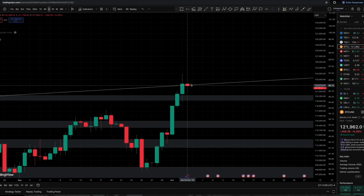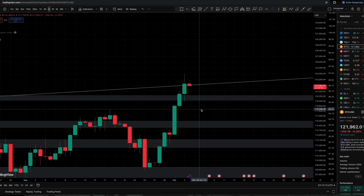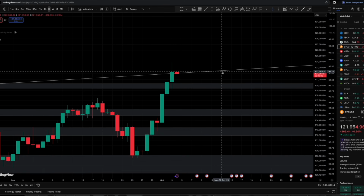We're looking for a continuation of this move. The momentum is insane right now, which is nice to see. Hopefully it translates into MSTR. MSTR can continue to follow. MSTR did underperform again today by 1.69% when you look at MSTR divided by IBIT.